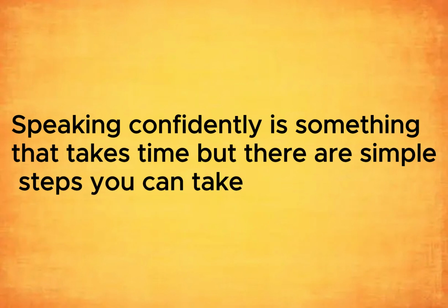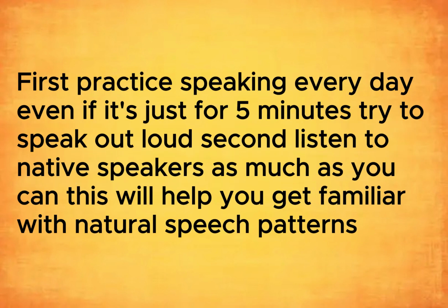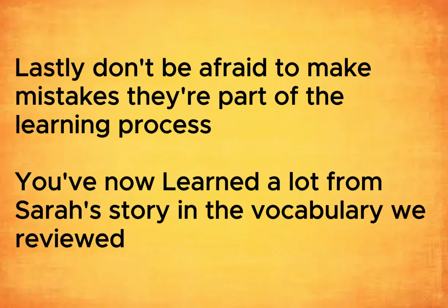Speaking confidently is something that takes time, but there are simple steps you can take. First, practice speaking every day. Even if it's just for 5 minutes, try to speak out loud. Second, listen to native speakers as much as you can. This will help you get familiar with natural speech patterns. Lastly, don't be afraid to make mistakes, they're part of the learning process.